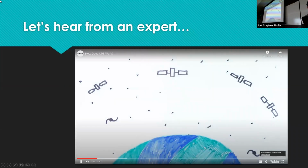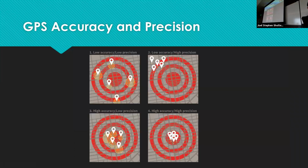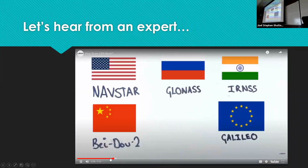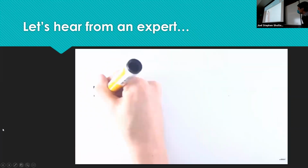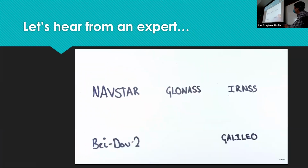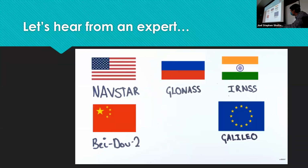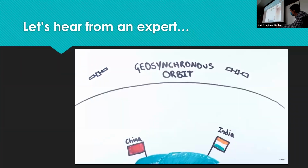How do GPSs work? GPS stands for Global Positioning System, which works through trilateration. An over-twin equivalent system is multilateration, which is commonly misconceived. There are many different types of navigational satellite systems from countries across the world, but the most popular and commonly used system is Navstar, which is the USA system. There are, however, Russian, Indian, Chinese, and European equivalent systems, although the Indian and Chinese systems sit in a geosynchronous orbit above their countries, which means they are not worldwide systems.